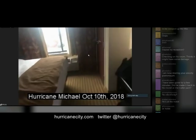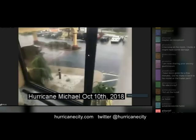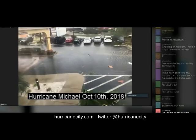Here's 209. Let's see what damage we got in here. No, it wasn't my window. It was the one next door to me. No, you're fine. So the roof is leaking. That's not a surprise.